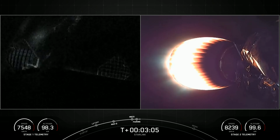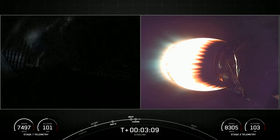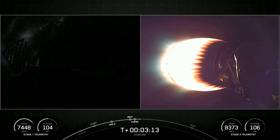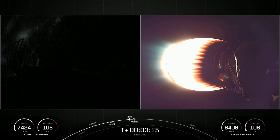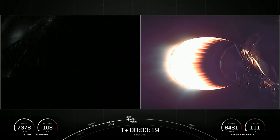You can see that MVAC engine lighting up there, and we did have confirmation of fairing deploy. Today marks the third flight for both fairing halves and the 30th mission this year utilizing flight-proven fairings. We will attempt to recover the fairing halves again today to use on a future launch.